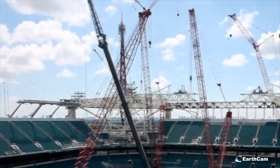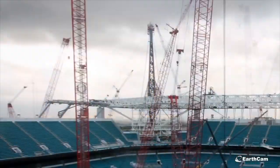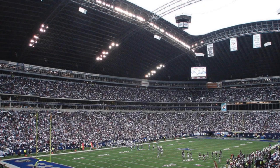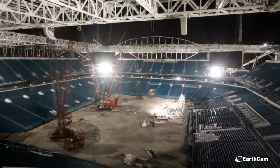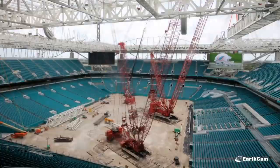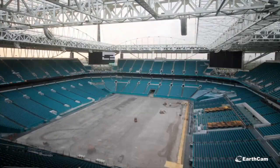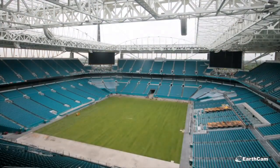The way they designed their stadium after the renovations kind of reminds me of Texas Stadium, which is where the Dallas Cowboys played for 38 seasons until 2008. Texas Stadium was designed in a way where there was a roof, but it only covered the seats and not the field itself. It was a unique look, and the renovated Hard Rock Stadium emulates that in a way.